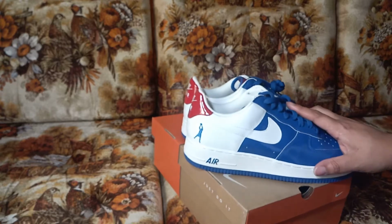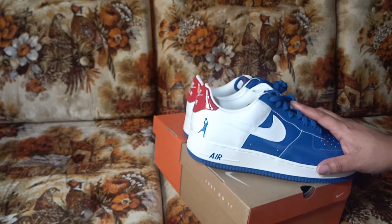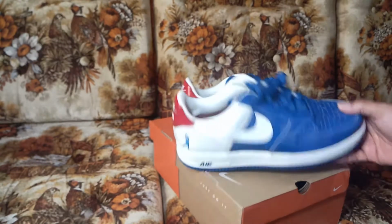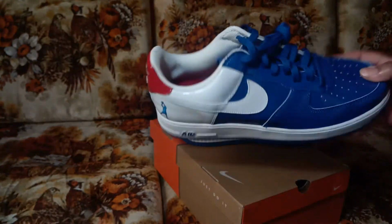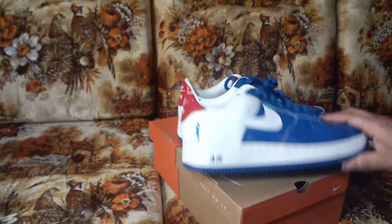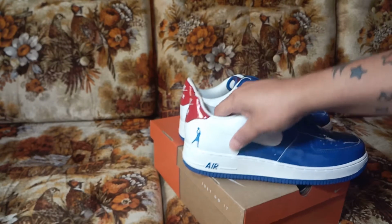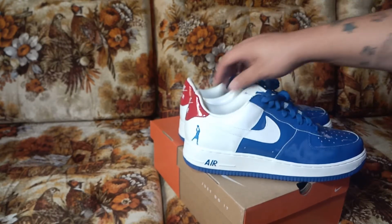These over, what, 10 years old? Until 16, 17, 18, 19, 20. You're looking at a 14-year-old shoe here, y'all. 14-year-old shoe. So anybody born in 2006 to right now is 14 years old right now. You know what I mean? Or gonna be 14 years old this year.